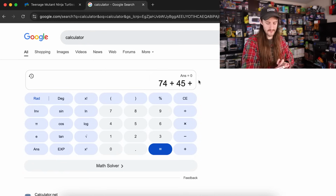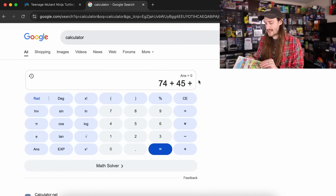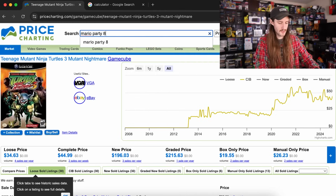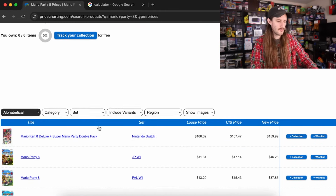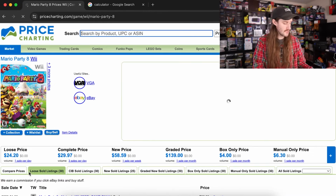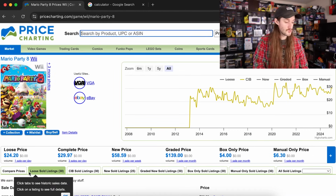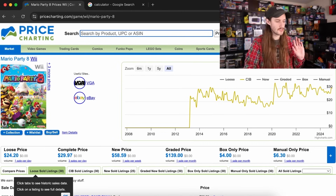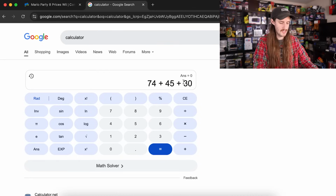And then we've got Mario Party 8 for the Wii here. Let's go ahead and check that out. Mario Party 8. Pull that up on Price Charting. We've got $30, and I ended up paying $25. This is complete as well, so that's definitely good. We're going to go ahead and add 30 bucks there.